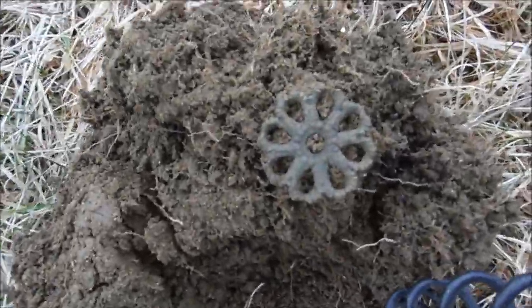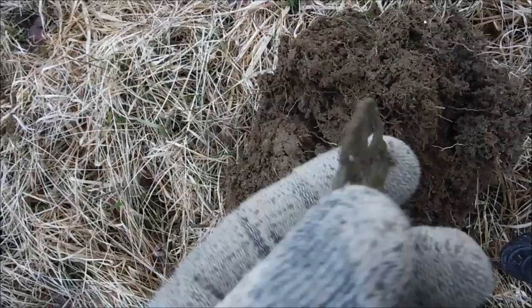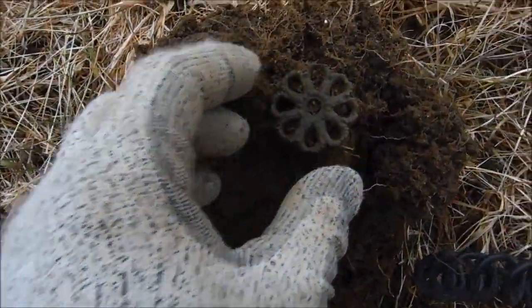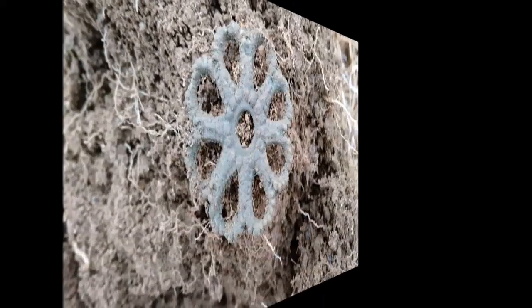All right, we got some major fancy on this one. I don't know if that was a brooch or a drawer pull. Seems kind of dainty for a drawer pull. Thinking maybe a brooch or maybe part of some fancy horse tack or something like that.